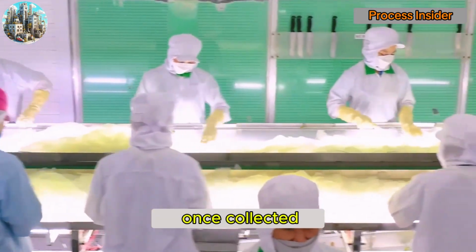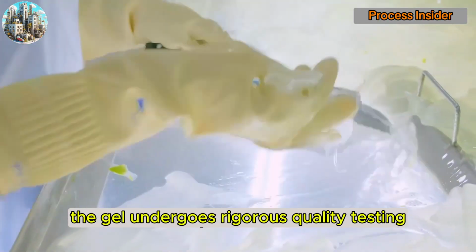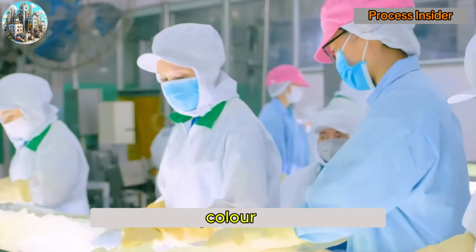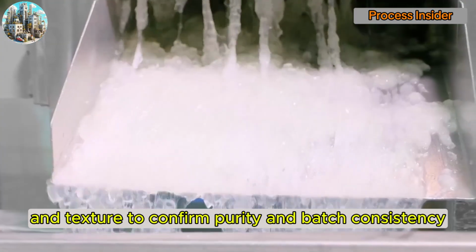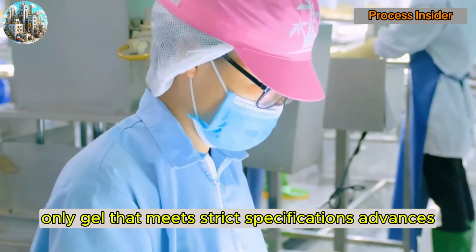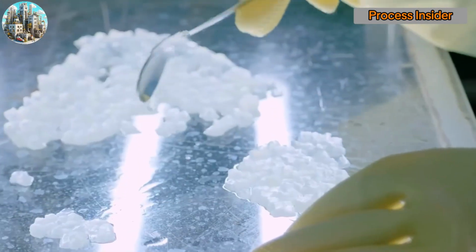Once collected, the gel undergoes rigorous quality testing. Experts measure pH, viscosity, color, and texture to confirm purity and batch consistency. Only gel that meets strict specifications advances.